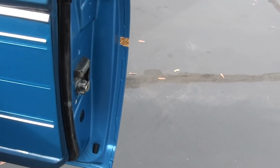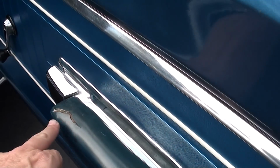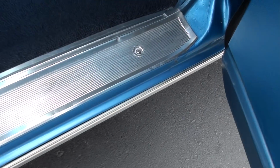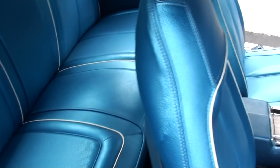And again, my guys can do more detail if you like. I'd like people to see the cars for kind of what they are. Again, you see a little split here. It's all stuff that can be done in an afternoon's worth of work and a little elbow grease. Interior's beautiful on the car.